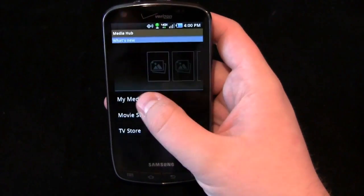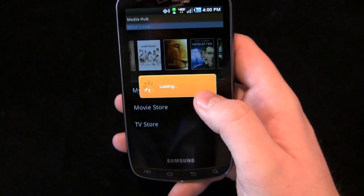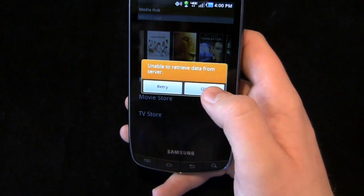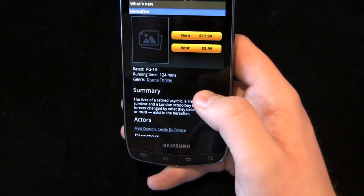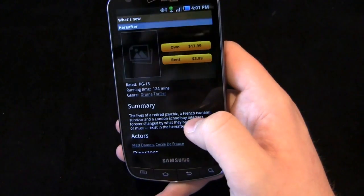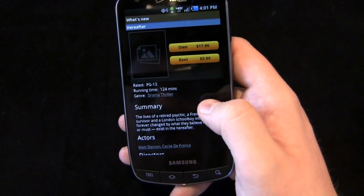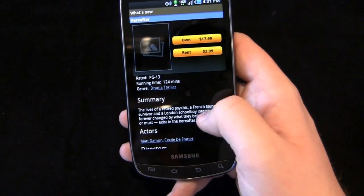So let's go to My Media, for example. Actually, I don't have anything in there. Let's go to the movie store. Actually, now that it's loaded, I can go back to that main screen. Let's see here. So I can go to Hereafter, for example. I can own it for $17.99. Keep watching that 4G as it cuts in and out. $17.99, and I can rent it for $3.99. So, you know, I could rent if I wanted to, own if I wanted to. I could use this while I'm traveling.